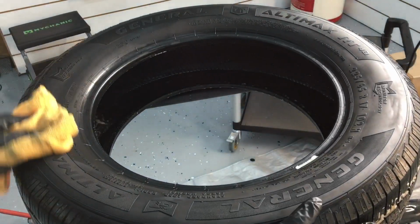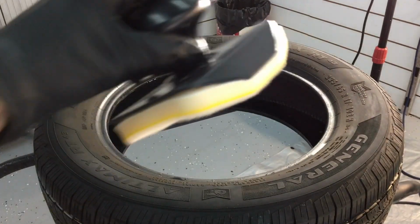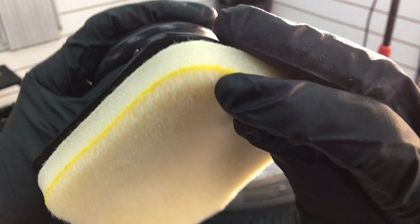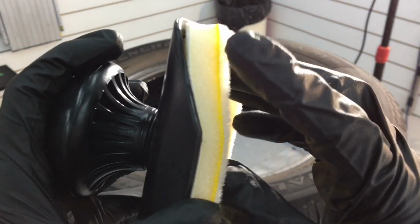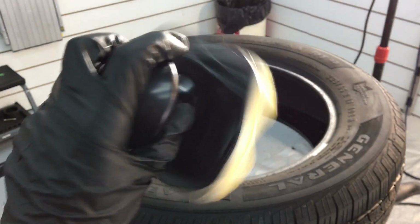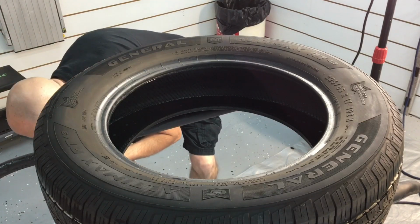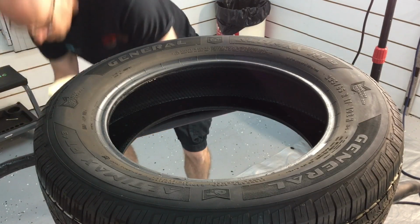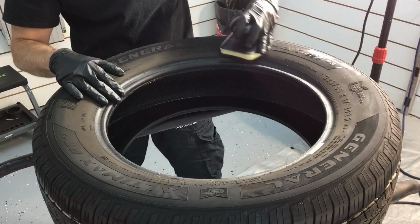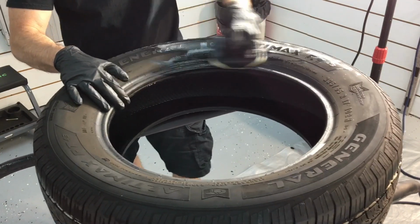Hey, now that it's perfectly clean, let's stay with this tire, and I'll show you the Glacier tire dressing, and I'll show you two of them on this tire. The first one here, and this is their tire dressing applicator. This is really the only thing that I don't care for from the whole line itself, even though it seems handy-dandy. Those little fibers tend to come off that little applicator and kind of get stuck in the perforations, and the lettering of the tire is really a pain.